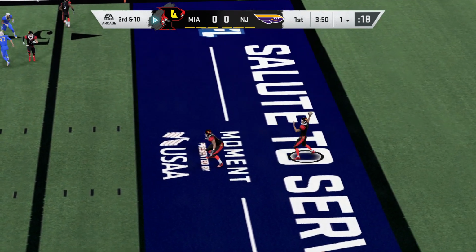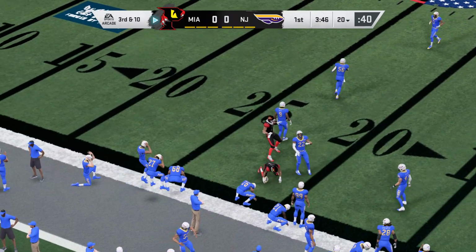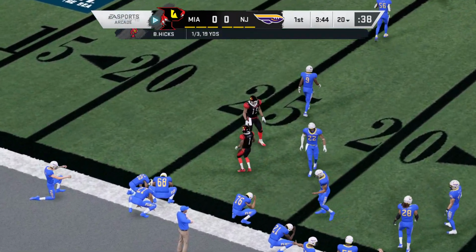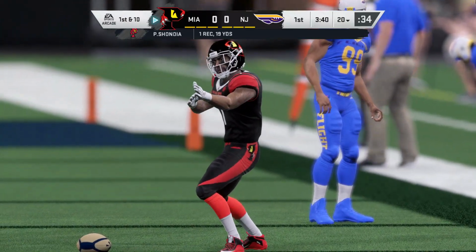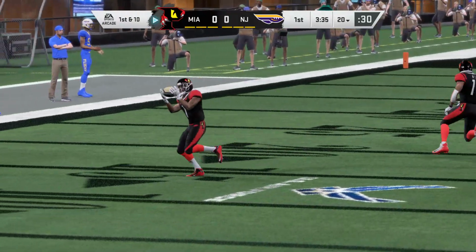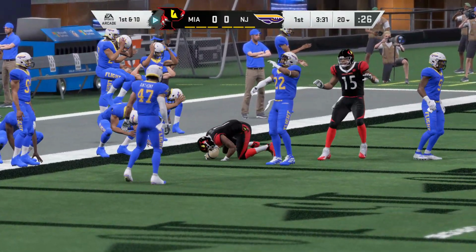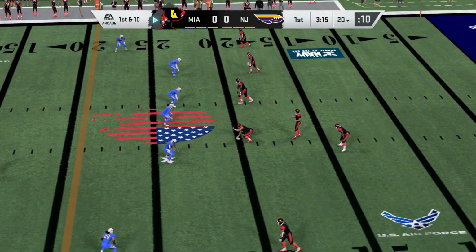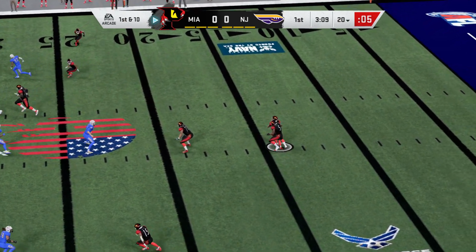Operating from the gun, Hicks. He's got a man. It's Mitchell. And brought down, but not before reaching the 45-yard line. A gain of 19 and picking up the first. Well, that's what you're looking for when you want to throw the ball downfield. You want one of those guys who can play out on the perimeter, can play out wide, who can not only get open, but when they're covered, can uncover themselves downfield and create catches.